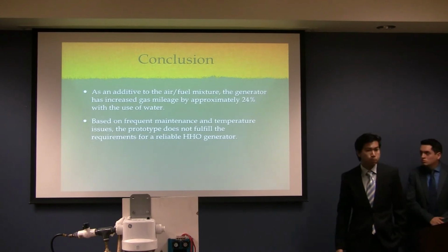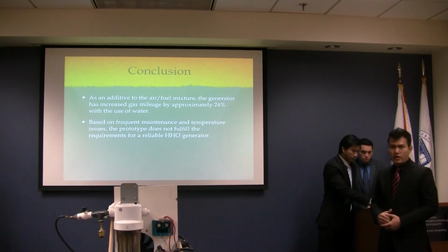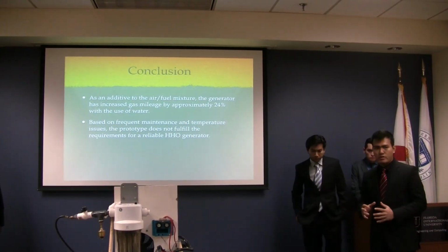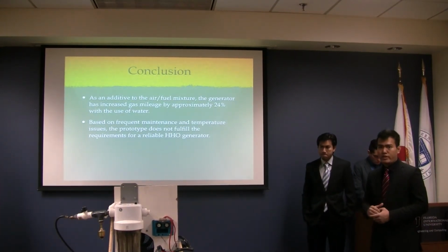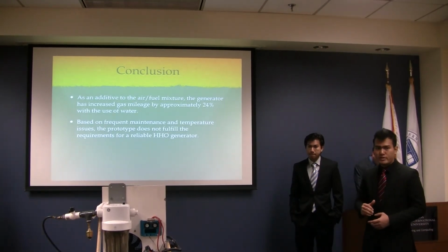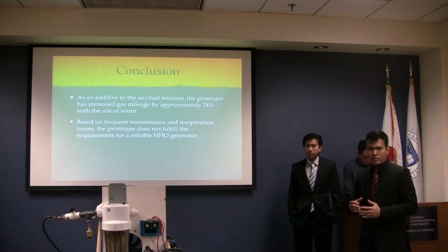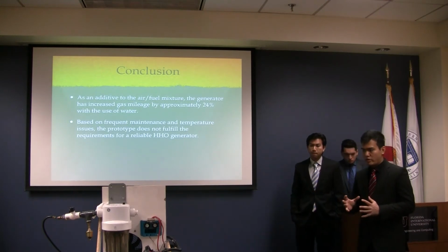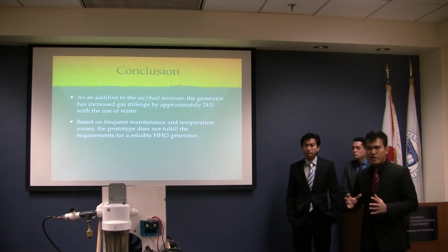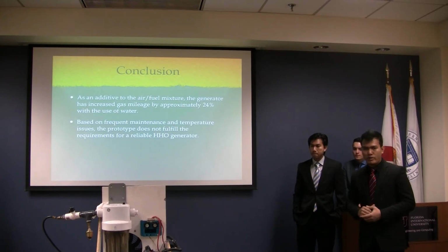As for the conclusion, our case B, as we expected, increased gas mileage by putting the HHO in from the intake of the engine. It increased the gas mileage about 24%. As for our prototype, because of the frequent maintenance and the boiling temperature of the HHO generator, it's not suitable for daily use at this moment, this prototype. Thank you.